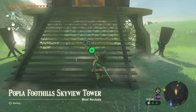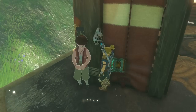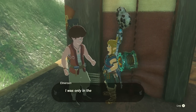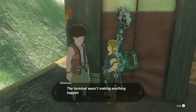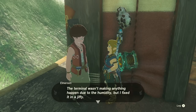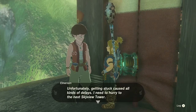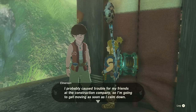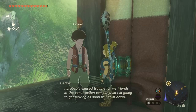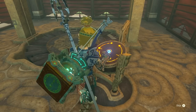Do you think he's working on it? Hello again. Oh. Hello there, mister. Thanks again. I was only in the area in the first place to do maintenance on the tower. The terminal wasn't making anything happen due to the humidity, but I fixed it in a jiffy. Unfortunately, getting stuck caused all kinds of delays. I need to hurry to the next Skyview Tower. I probably caused trouble for my friends at the construction company, so I'm going to get moving as soon as I calm down.